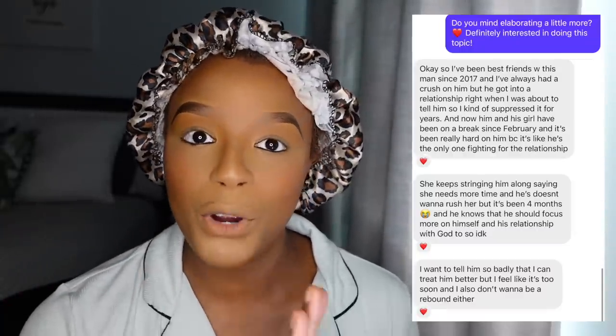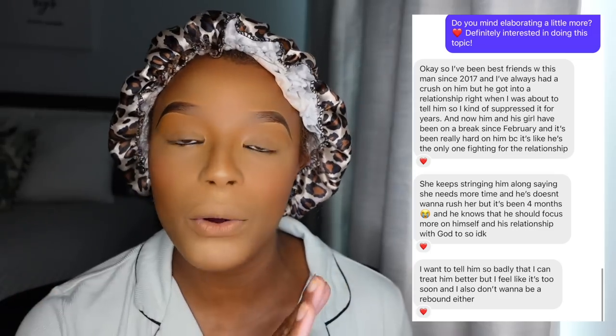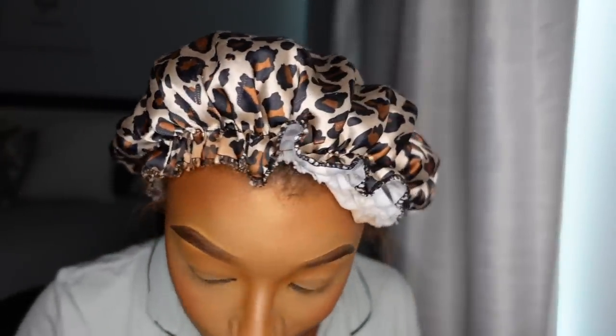I actually need to confirm with her that it's okay for me to screenshot it and put it up. Of course, I'm gonna blur out her name. I'm gonna do all of that good stuff, but just so you guys can have the details. So in a nutshell, this young lady sent over that she has a best friend who is basically in a toxic relationship, and she feels as though his girlfriend is stringing him along. And my friend here said that she can treat him better. Okay, so she's asking for any advice.